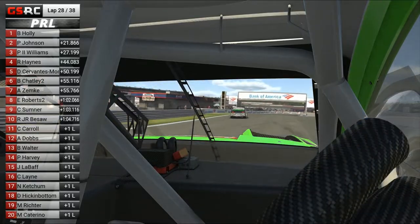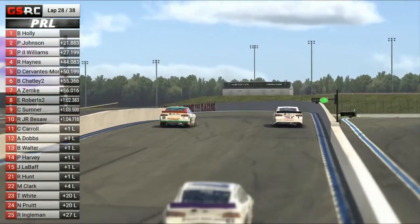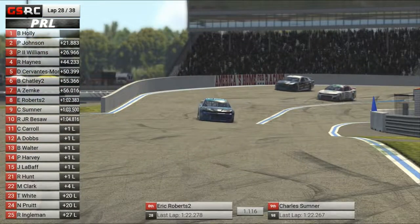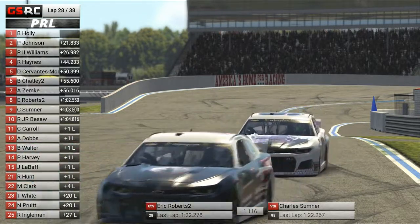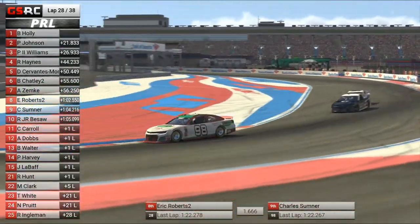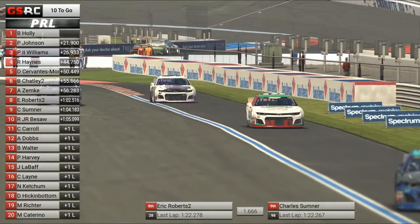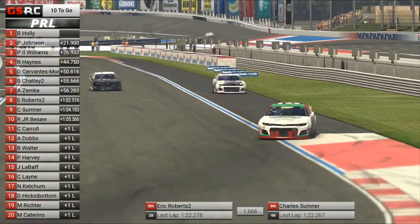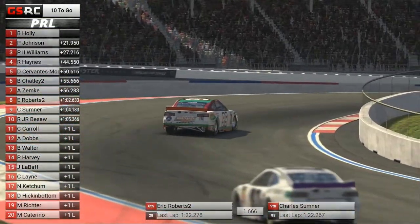They do have some lap traffic to try and deal with, but Sumner has been running pretty decently. Now being held up, though, by lap traffic as he nearly ran over the back end of Caterino through 1 and 2. Yeah, Sumner's actually having a great race here. He's kept himself clean, and he's really been capitalizing on mistakes from other people ahead of him. And he's up into the top 10 now, and I imagine he's going to be pretty happy with how this race has gone for him.